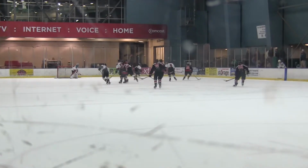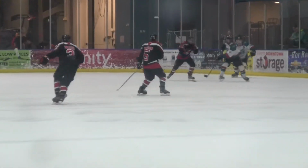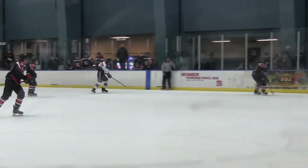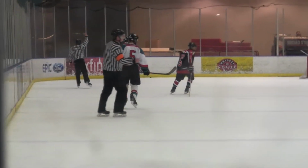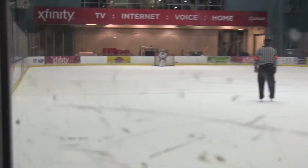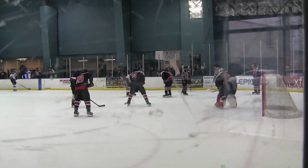Puck's dropped. We're back at it. Tacoma feeds that across, and they work through center. Puck is loose. Triplet will pick it up in his own end. That'll go for icing. Yes, the players should consider themselves lucky that the refs haven't seen it. I don't know if the refs haven't seen it or just choosing not to call it. Either way, it's not great.